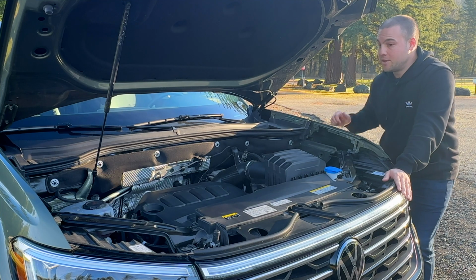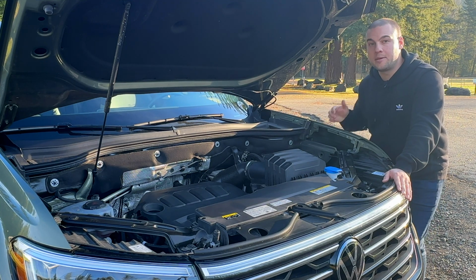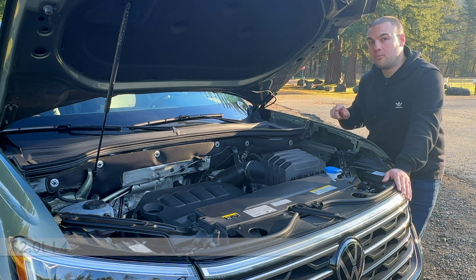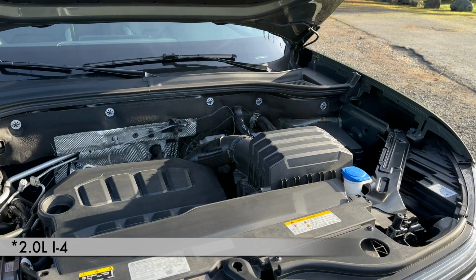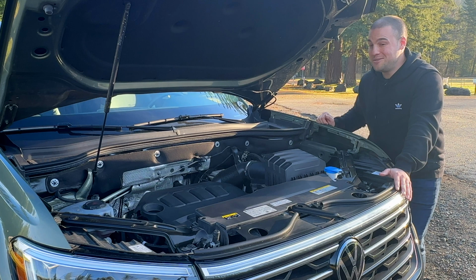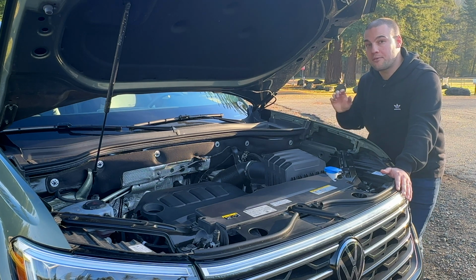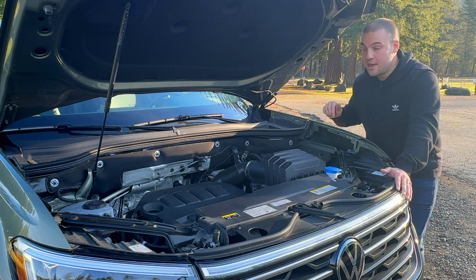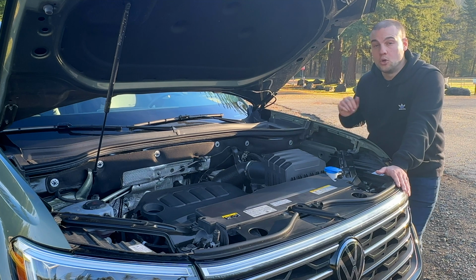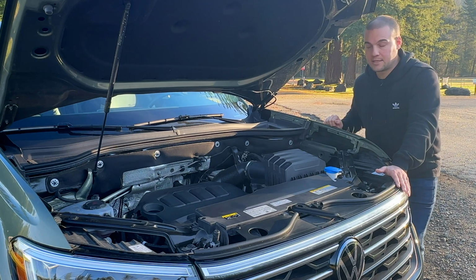All right, so as I had mentioned, the Atlas Peak Edition is purely an appearance package and does not upgrade the performance of the vehicle at all. In the Atlas, we do have the 1.4 liter turbocharged engine with 269 horsepower and 273 pound-feet of torque. So as you can see, that's not very much horsepower or torque, but even with that small amount of torque, you do have a 5,000 pound towing capacity with this vehicle, which is actually pretty solid for an inline four. In regards to fuel economy, you do have 18 miles per gallon city, 24 highway with 20 combined.